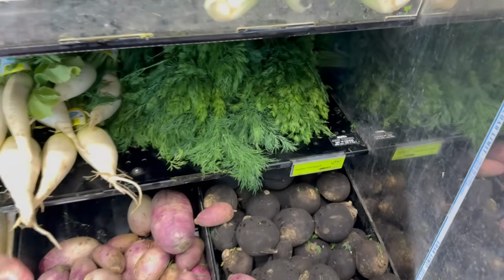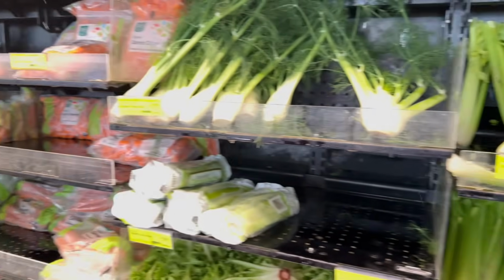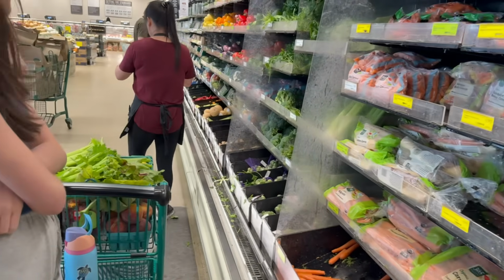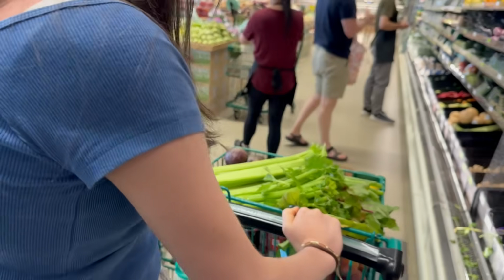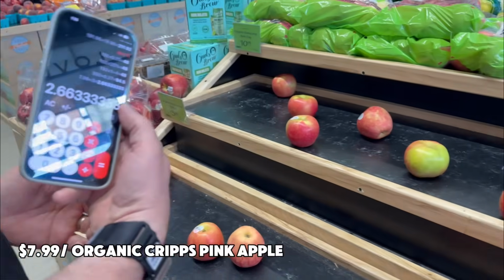Kind of looking to see. We have lots of fresh herbs in our garden now, which is so good. We've been slowly going out there and using them in dishes. It's so much fun.